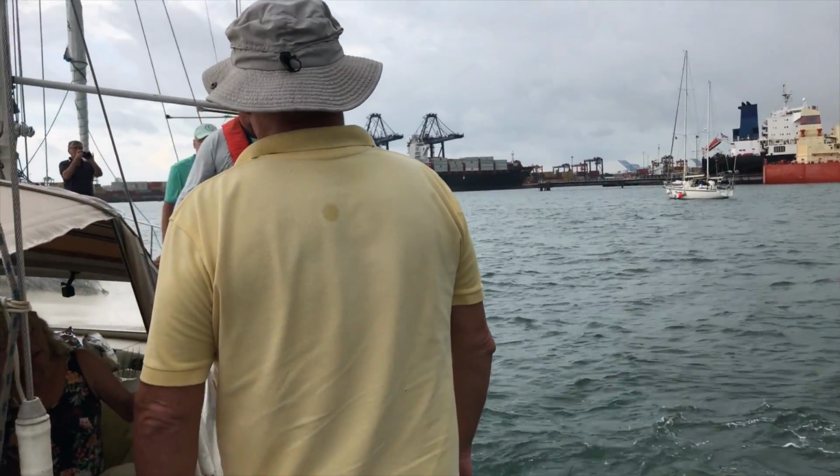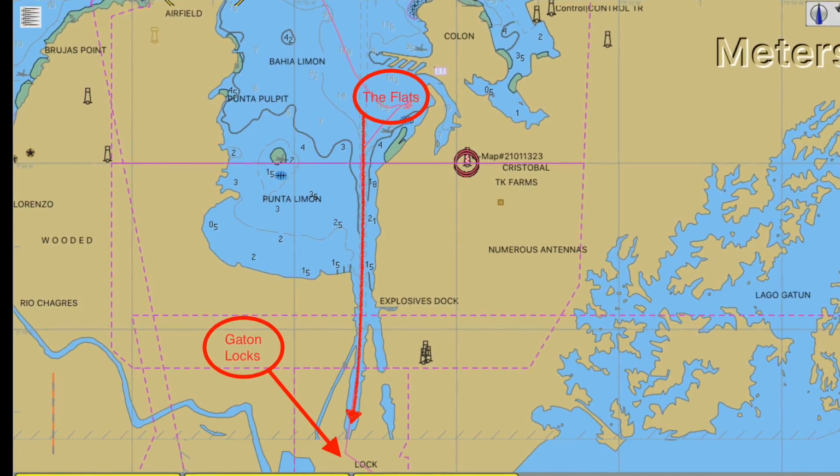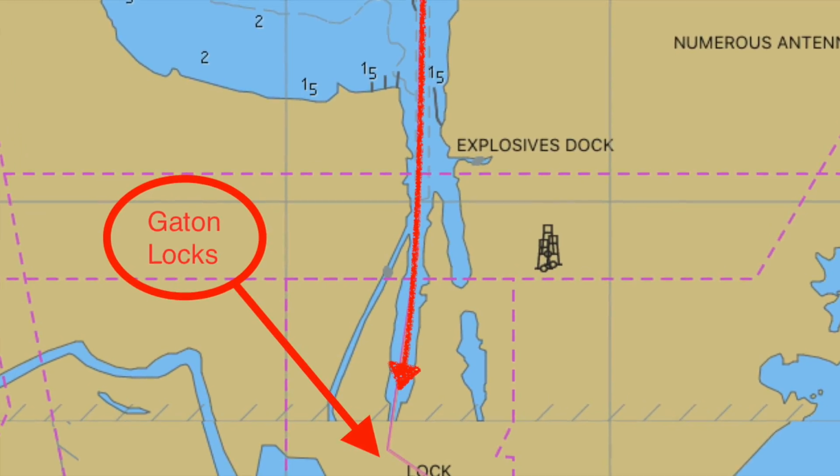First time in Panama Canal? This is my second time. First time will be nice. I'm Moses. I'm the best transit advisor on the Panama Canal. And with Moses aboard, we take off for a 2.5 nautical mile journey. Destination, Gatun Locks.